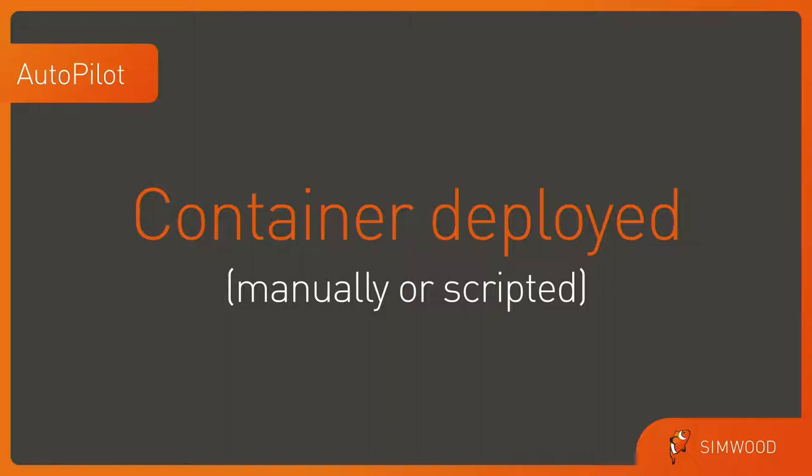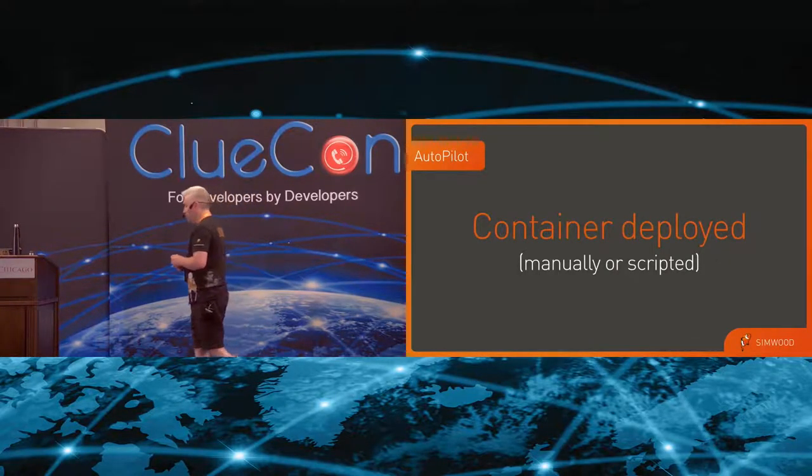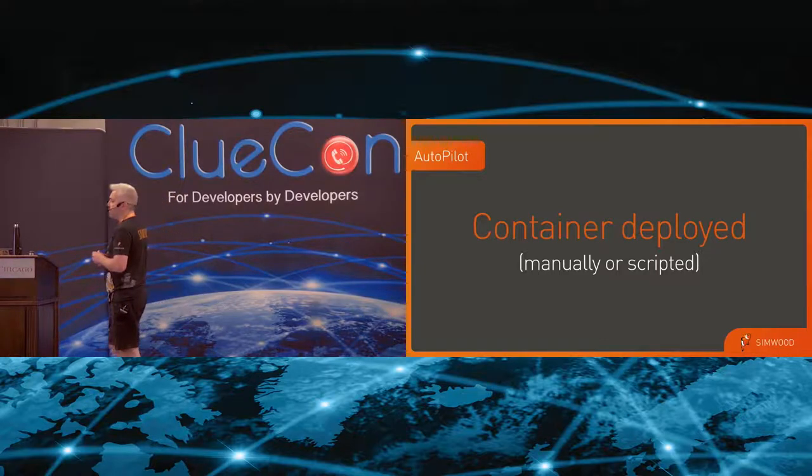I promised you some examples. So we deploy a container, and how you do this is up to you. You could use Ansible. You could do it manually. We use a combination of both.